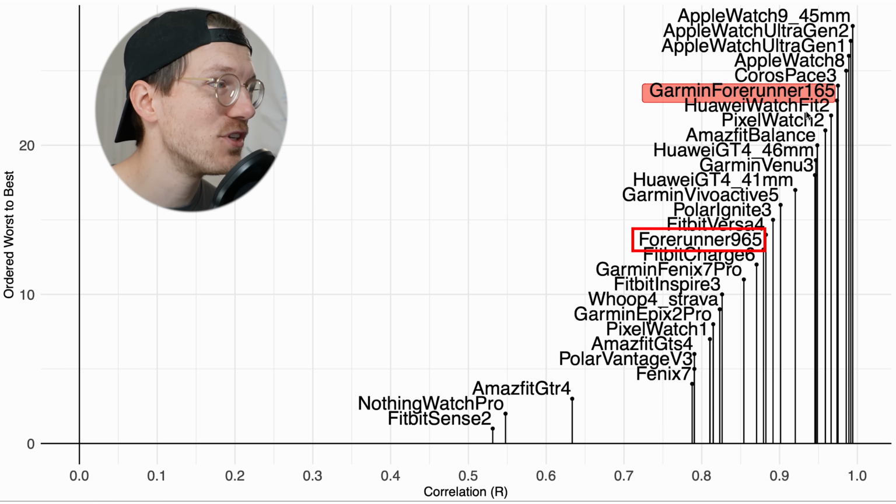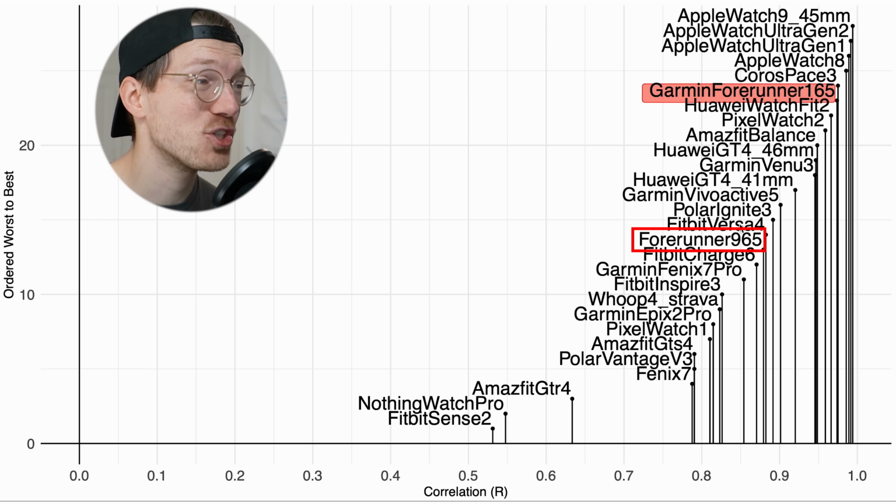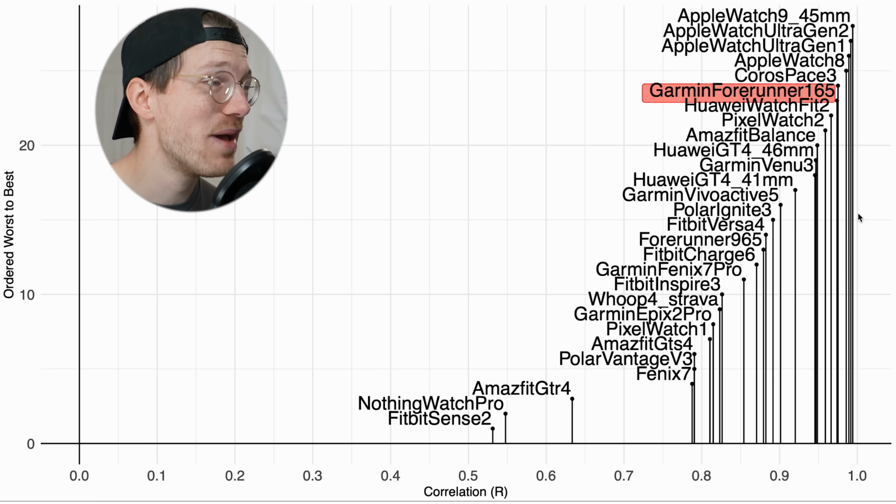And the slight difference between the Forerunner 165 and Forerunner 965 is likely a combination between random noise, plus the fact that I used to do more interval runs and now I do more steady runs. So it's not a completely fair comparison. But as you can see, many watches are actually doing quite well for running.